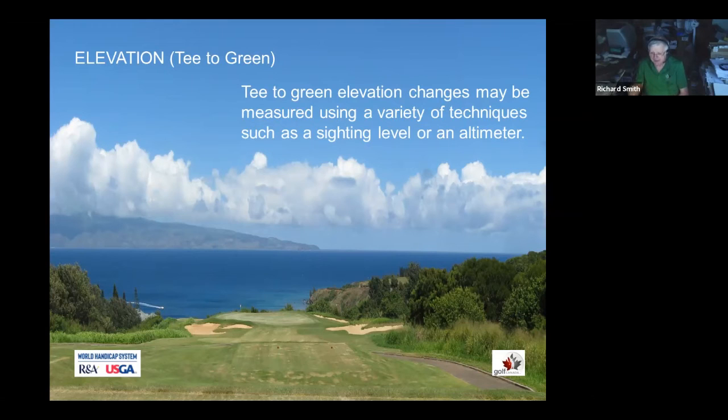You'd have to, in this case, since it's downhill, be down here with a sighting level, get somebody to walk up to where it's level with your eyes, then come there, shoot another level up the hill, another up the hill, another up the hill, adding them together. It used to be quite a painstaking procedure before we started carrying altimeters around.